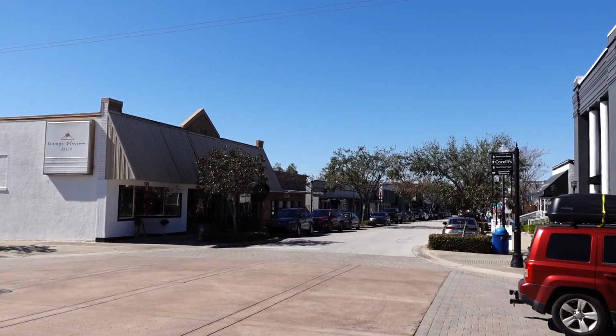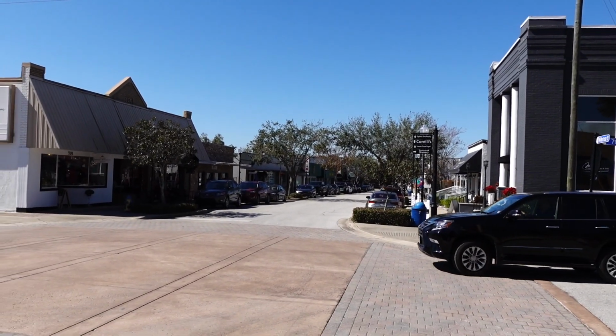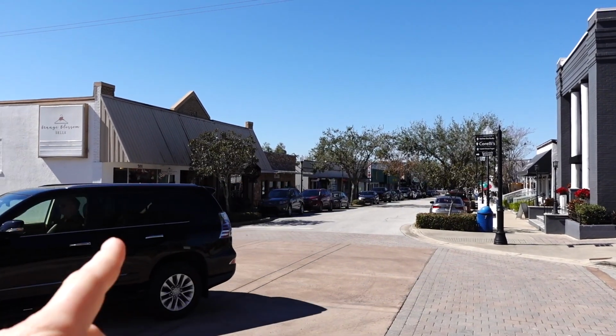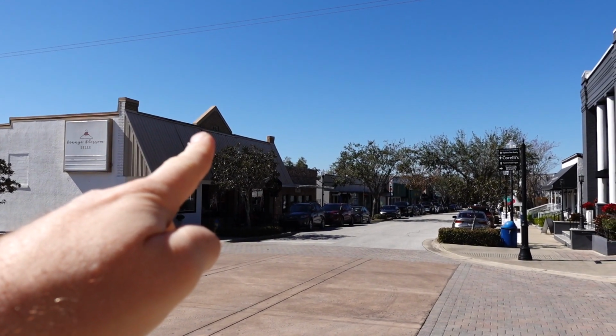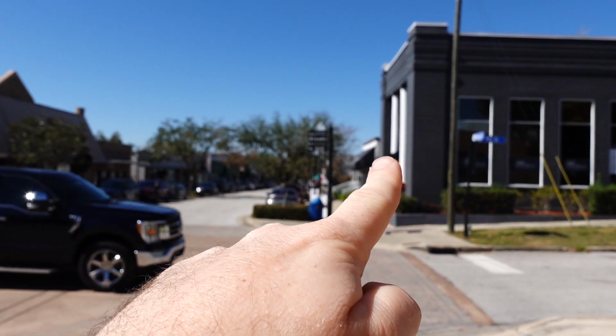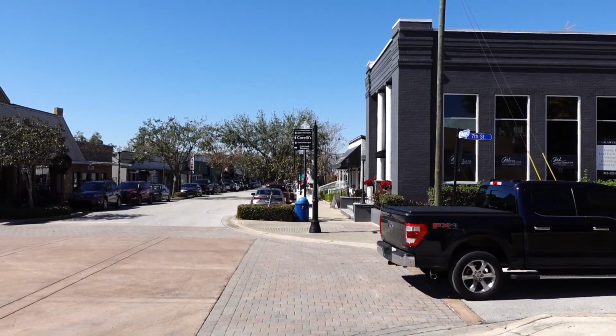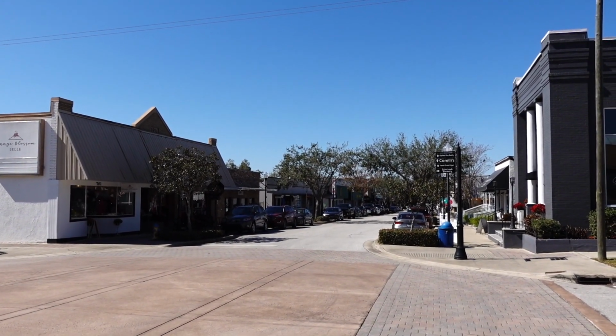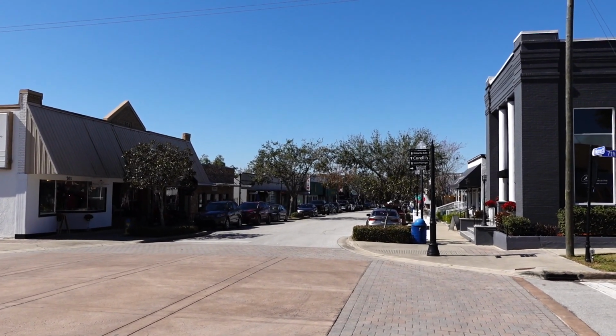Man, this next photograph was a little difficult to find and match up. The way I can see it is the top of that building right there, the way it's a point, and then the columns on this building. Wait for it. You'll see it come to life here in 3, 2, 1.